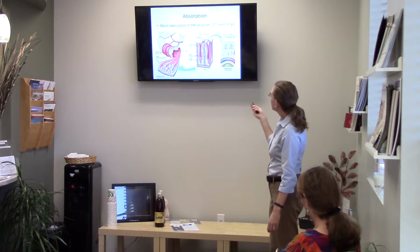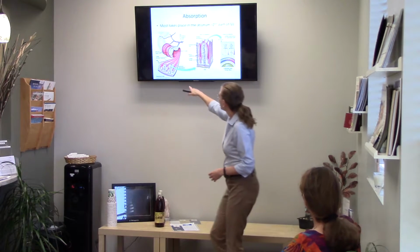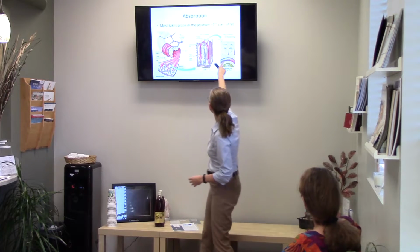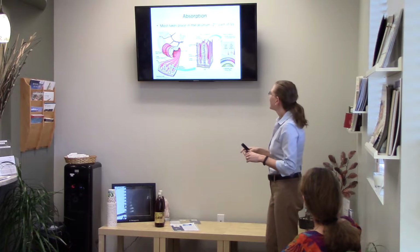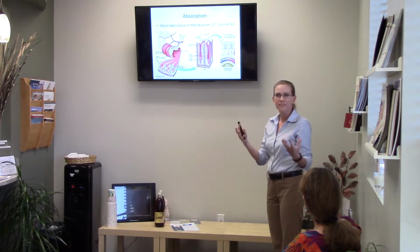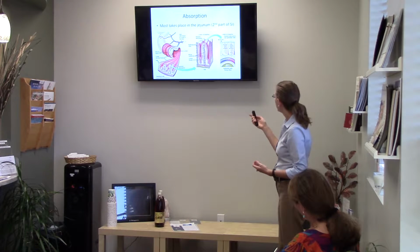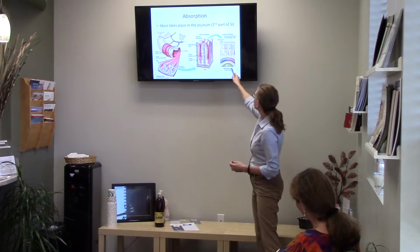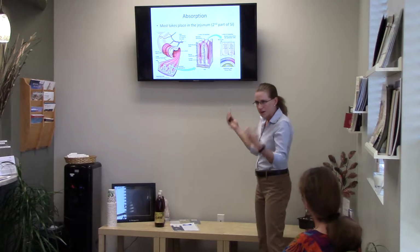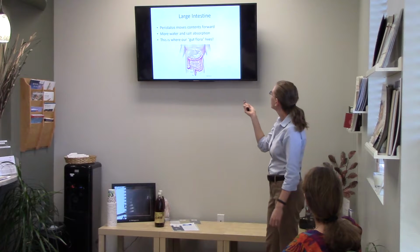Okay, absorption. So most of this actually happens in the second part of the small intestine, and these are those little finger-like projections that I was talking about. All of your cells have all these little fingers, which I think is kind of cool. A lot of the enzymes get made there, and then a lot of the digestion happens across that. So we'll talk more about what happens when these barriers get broken down or are not as efficient as we want them to be.